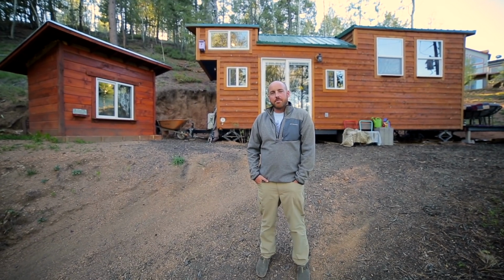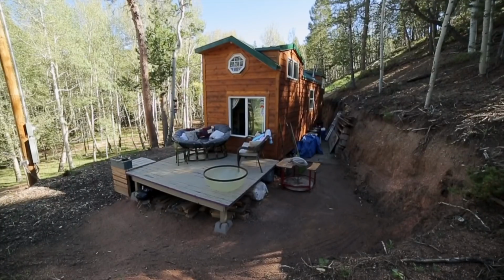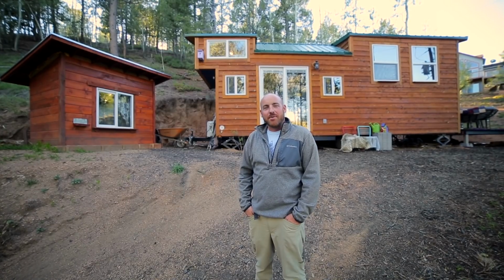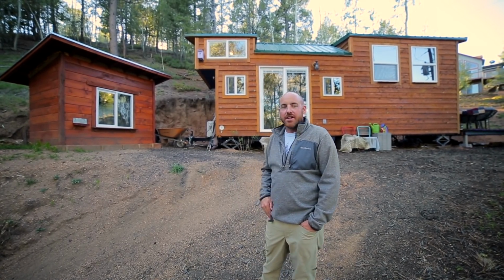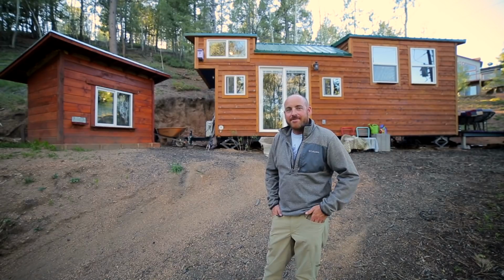I bought a piece of property that isn't suitable for a conventional house, and I did some excavation so a tiny house could be perched on top. Everyone in this neighborhood has a cistern. I bring my own water in and I put it in an insulated shed, and it works great in the Colorado winter. You guys ready to come in? Let's go.